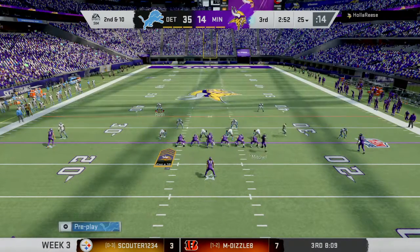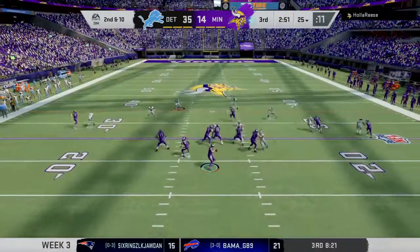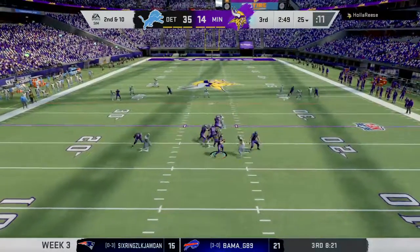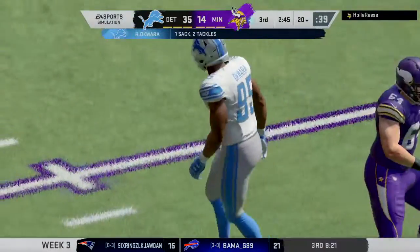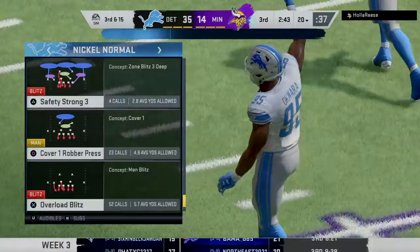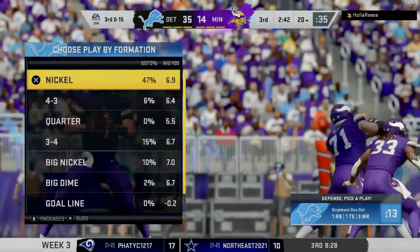An incomplete pass leads to 2nd and 10 from the 25. Here I come again. Throwing, Cousins. Pressure from his right, and he goes down hard, flat on his back. Romeo Wk3 in there to get him. It's a loss of 5.